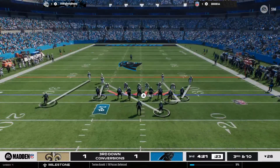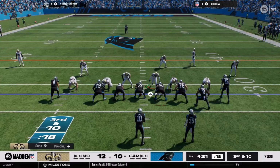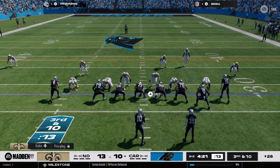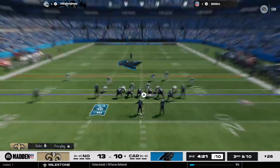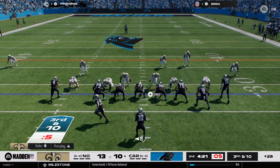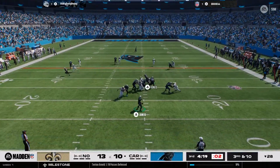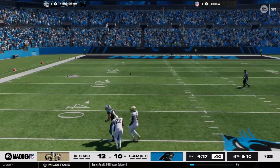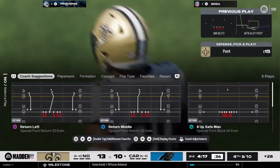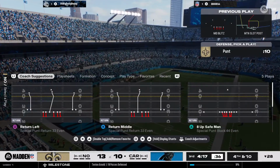It is 3rd and 10. To throw is Jones. This one just too far for the receiver, out in front of him. That one falls incomplete. Tedero McMillan was the intended receiver. And it's going to bring up 4th down.